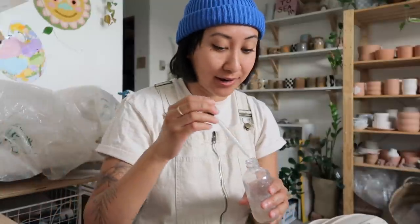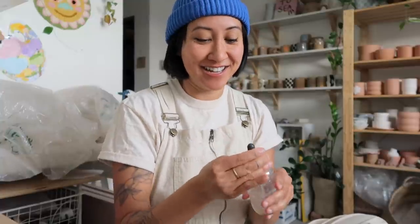Hello, it's a fresh day in the studio post-weekend, so feeling really motivated to get stuff done this week. Today we're gonna be getting a little bit more organized. I'm gonna tidy up my desk as per usual after the weekend. I'm gonna put some handles on some mugs, trim some stuff, recycle some clay maybe even, I don't know.